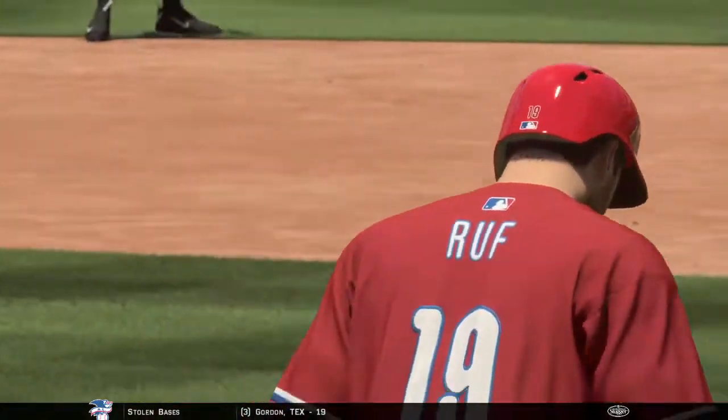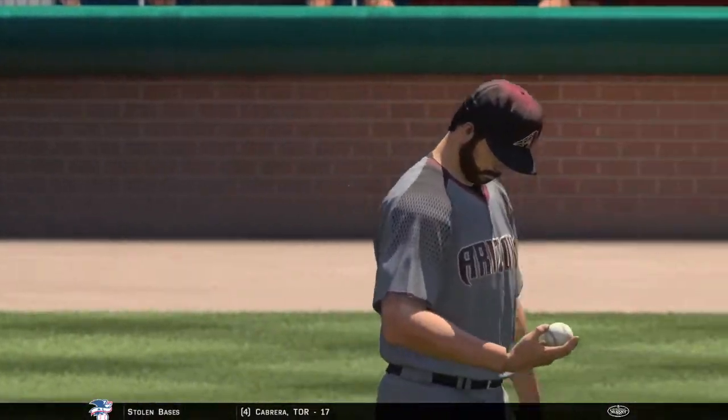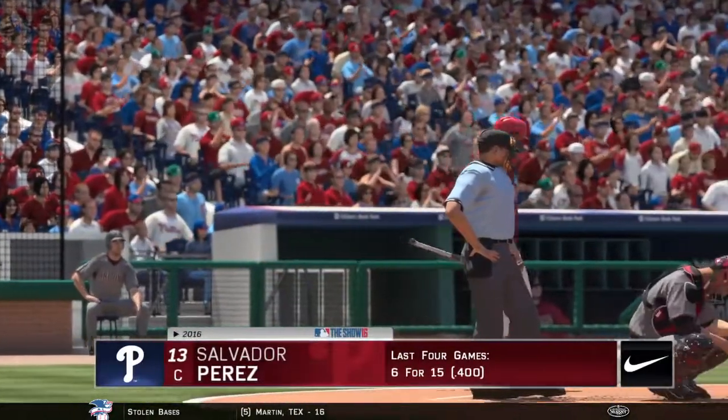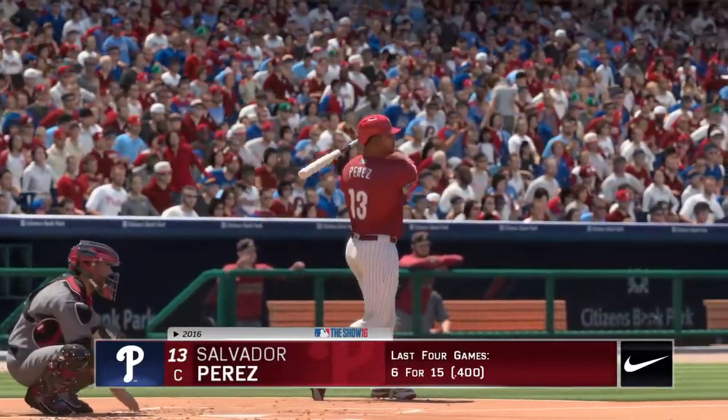And for as hot as this guy's been recently, this is a no-brainer. Take the bat out of his hands any chance you get. Salvador Perez will stand in, and you see what he's done over the past 4 games, as hot as they come.